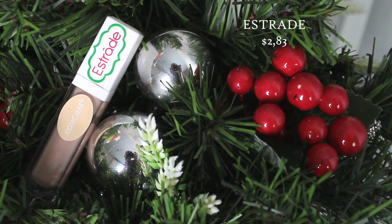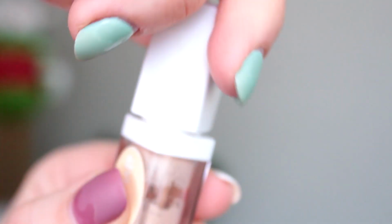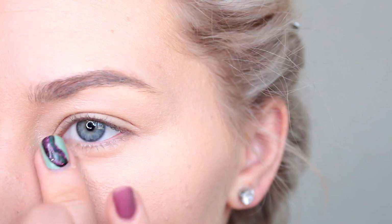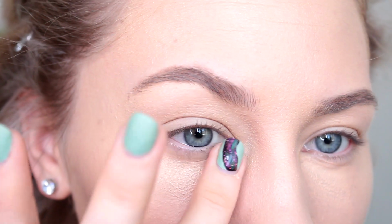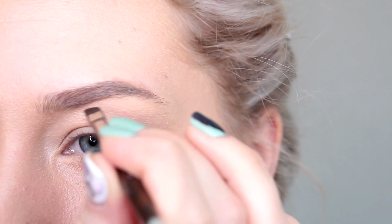Next, I'm going to take concealer from ESTRADE. I'm applying it under my eyes and around my nose where redness appears on skin. This product has moisturizing texture, so it doesn't gather into the creases, but it just smooths out the skin and masks skin imperfections. This concealer doesn't make skin shining.